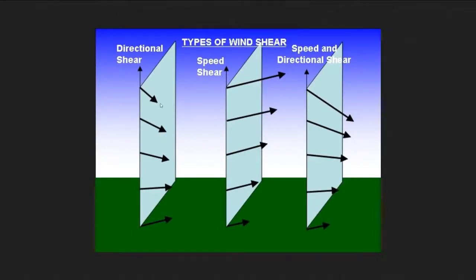One is directional wind shear here, where the wind changes direction with height. One is speed shear, where the velocity of the wind increases with height. And another one is speed and directional shear, where both the speed and direction of the wind change with height. Wind shear is what actually causes tornadoes to form. It causes rotation in the atmosphere, and the shear of the wind in the atmosphere can cause that rotation to tilt until the rotation is tilted vertically and you have a tornado.